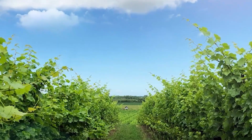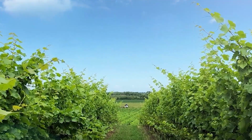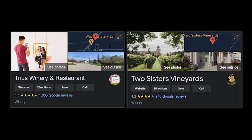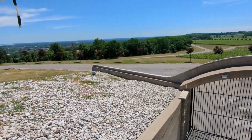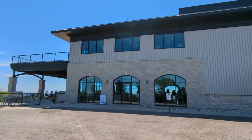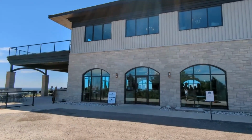Many of the wineries also have amazing restaurants on site next to the tasting rooms. Peller, Two Sisters, Trius, to name just a few. The Niagara wine industry grew up by Niagara-on-the-Lake, but these days wineries stretch far west along the Niagara Peninsula towards Toronto in the Vineland region, about 30 minutes away from Niagara Falls.